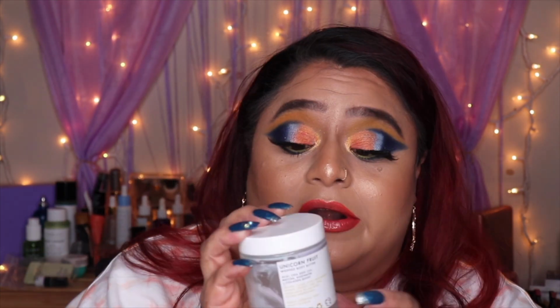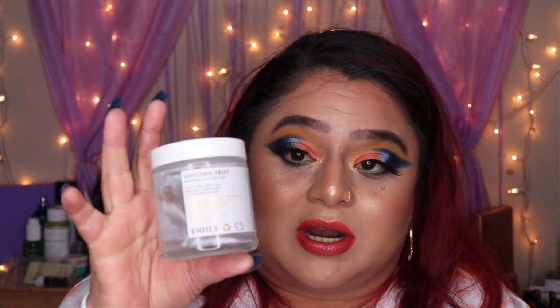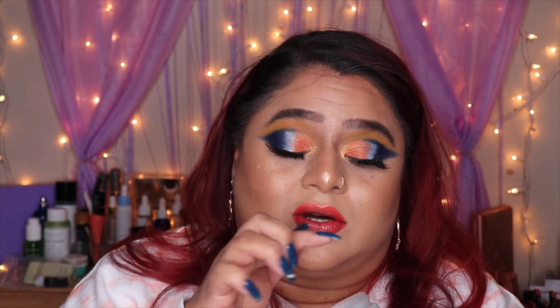Next thing in here is this. This is from Truly. This is their unicorn fruit whipped butter. I actually really like this stuff. I'm wanting to get another one. These are expensive. I don't remember how much this jar is, but it's so good. I love it. When you first get it, it looks like whipped cream and it's rainbow color.